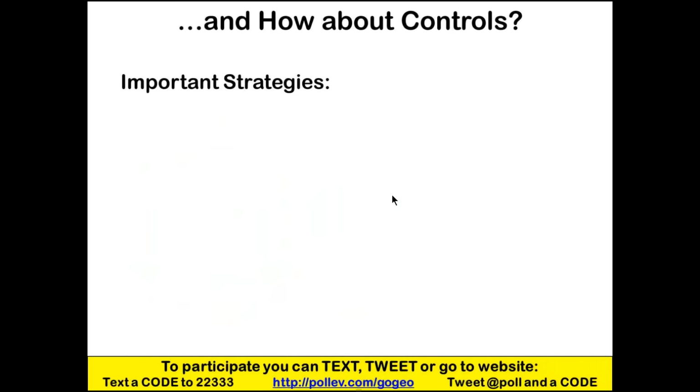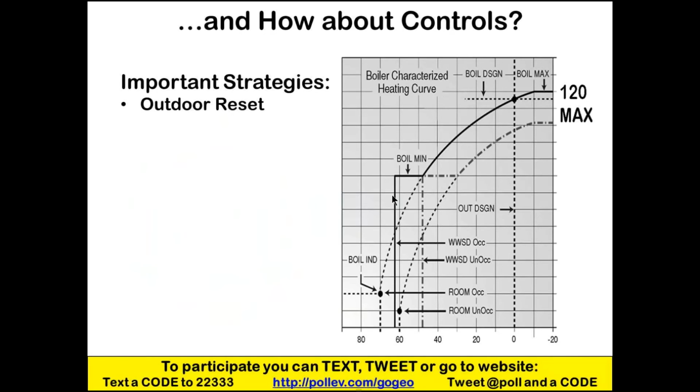Important strategies to incorporate into any control package you want to come up with. Outdoor reset. You saw the benefit of lowering load temperatures. Well, as it gets mild out, as our outdoor temperature gets warmer, we shouldn't be making 120. We should throttle that down to perhaps as low as 80 when it gets really mild out, and let the control determine the set point based on where you are in the outdoor temperature range. So outdoor reset, I think, is essential.